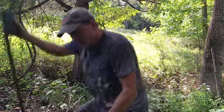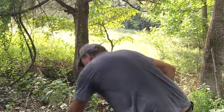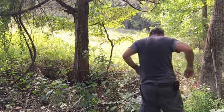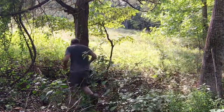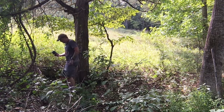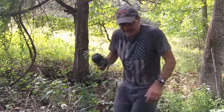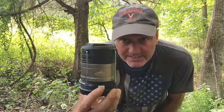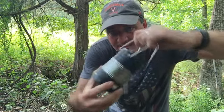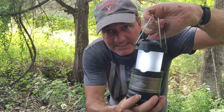See? See if the other trail cam's up in there. Huh. Wow. You know what this is? It's not a thermos. This is a lantern that went missing at some point this summer. I thought my son lost it.